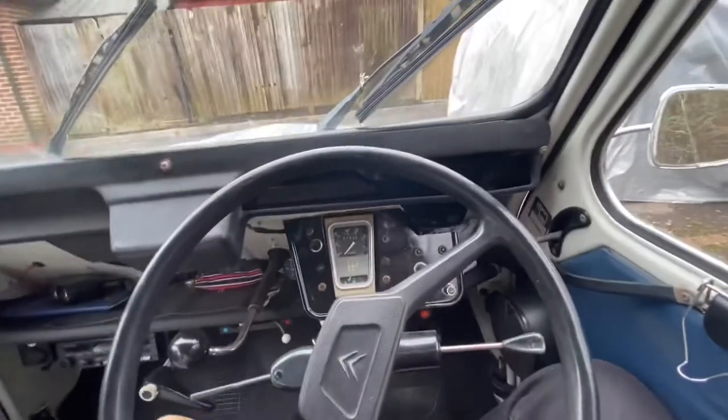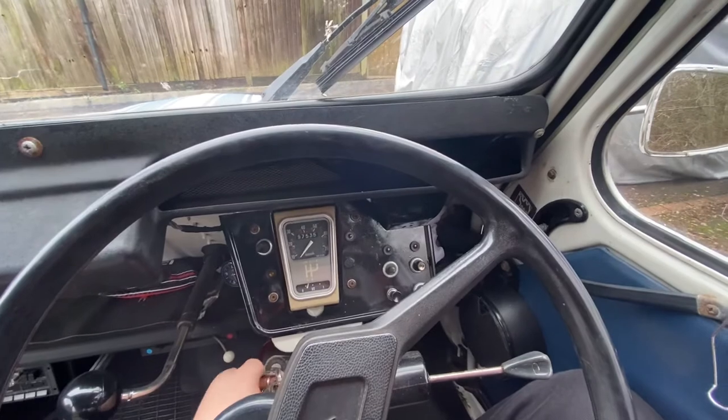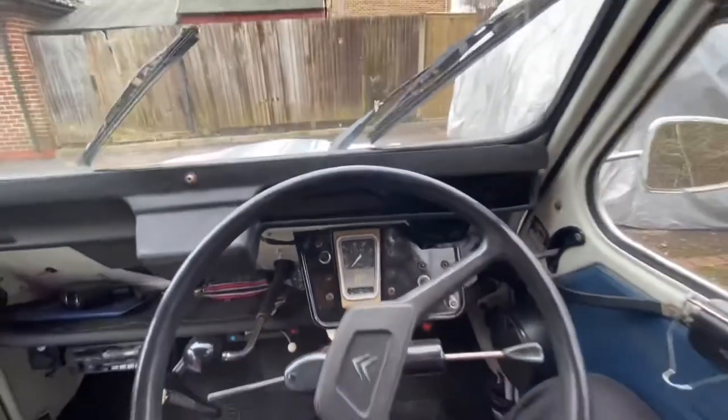So what I'm going to do now is I'm going to show you around sort of the things you get in a 2CV. Now obviously this is a beachcomber, so it's different to what most of the 2CVs you see out there. So let's give you a little bit of a tour, be a short tour, of what it looks like inside the cabin. So I'm just going to turn the engine off so you can hear me a bit better.